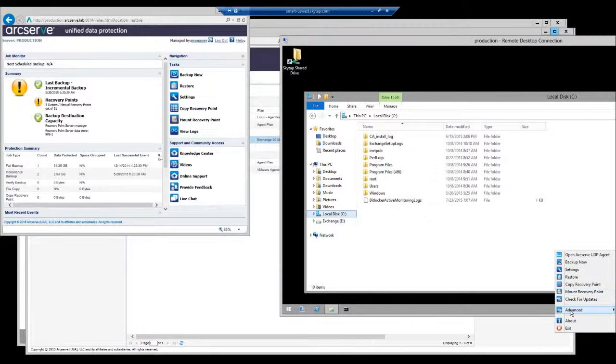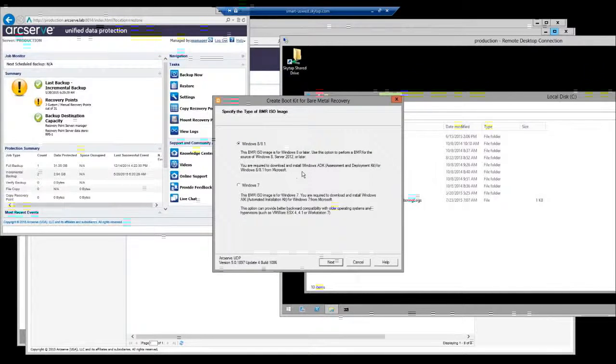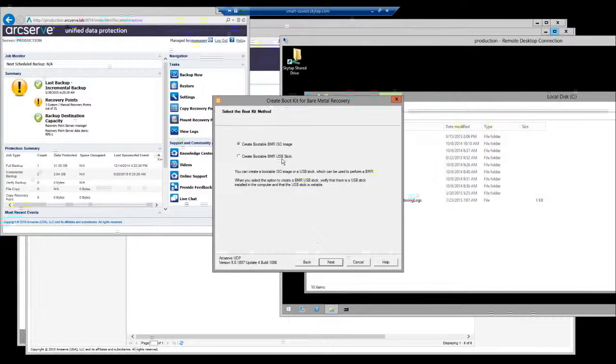And that bare metal DR is a utility right here to create a boot kit. It's basically just a bootstrapper, which you can load on a USB stick, or you can create an ISO file. If you load it on a USB stick, you can boot from any system, and it'll ask you where those recovery points are. So you can point it to a local recovery point server, or if you have it in a remote location, you can transmit that information over to you, so you have those recovery points locally to do a quick restore to a box, and you have the ability to do bare metal recovery to dissimilar hardware.